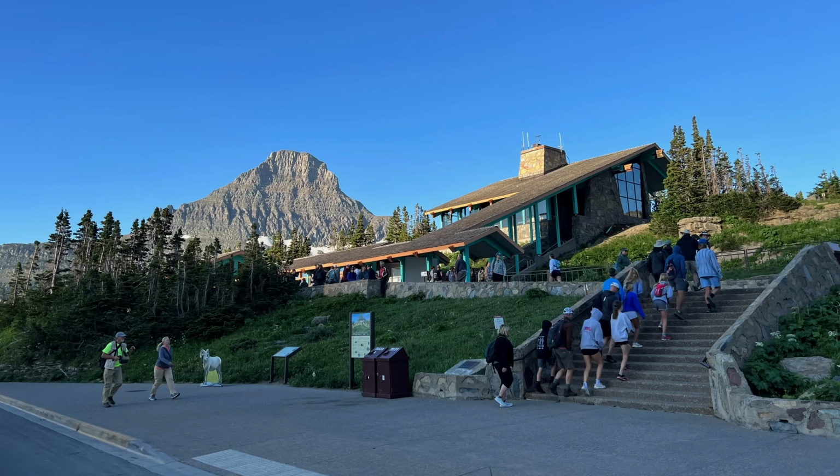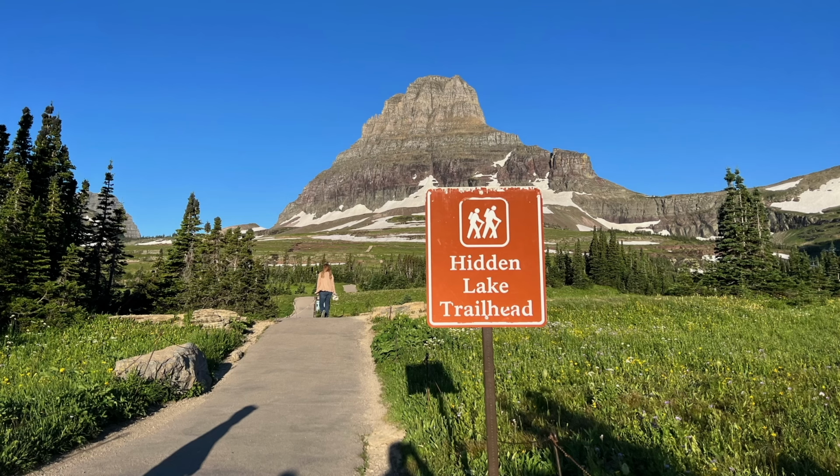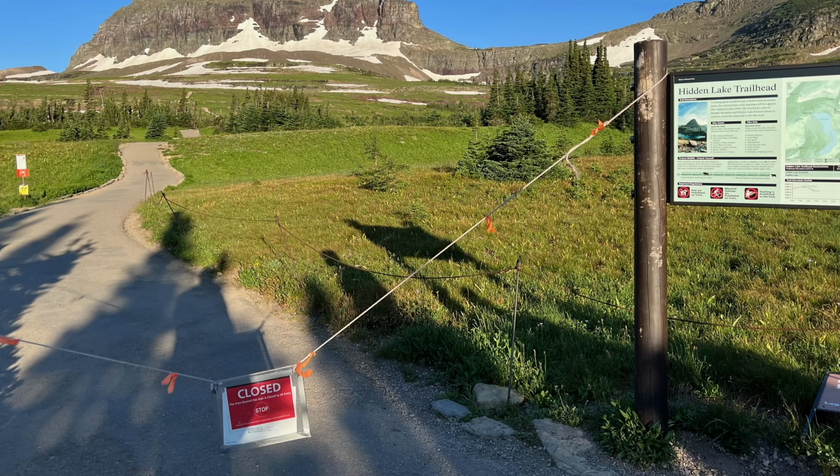Anyway, once you get up here, you can get out, and they have a visitor center here, which is not open right now because we're here so early. And then the thing to do is this hike that goes up here to Hidden Lake. It's called the Hidden Lake hike. Now, crazy thing is we got here today and the hike is closed. They just have a string across it saying you can't go on this hike. We have no idea why, so this is a huge letdown for us.